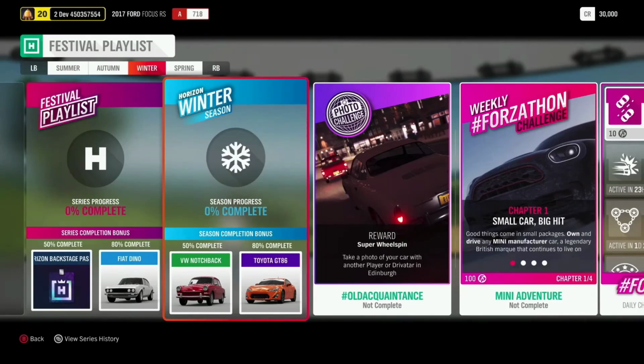Moving on to winter, at 50%, you could get the Volkswagen Notchback, and at 80%, the Toyota GT86. For our photo challenge, it's hashtag old acquaintance, and you've got to take a photo of your car with another player or driver in Edinburgh. Make sure you put these with the hashtag on social media. We love seeing the things that you create.